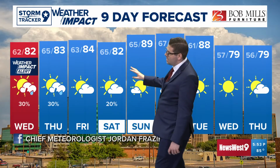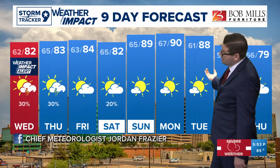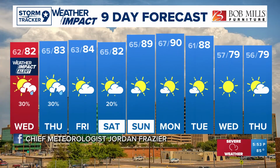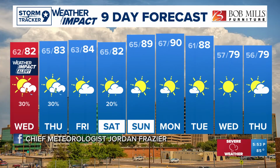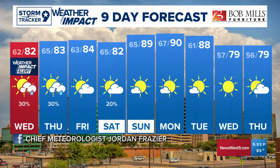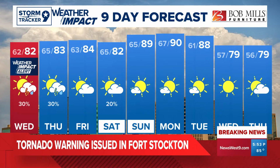Then we head into the weekend. Temperatures staying relatively mild. Not a whole lot going on, but hey, we're back with those 90s as early as Monday. Well, let me go ahead and jump back over to my desk, get you the latest reading on those tornadoes, because we're still looking at a little bit of that activity across much of the Permian Basin, the Trans-Pecos.